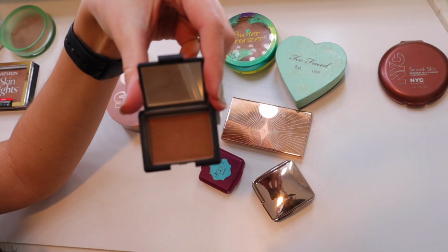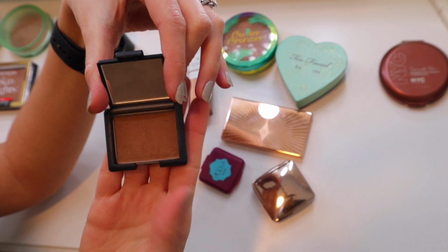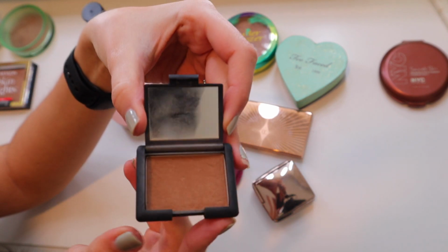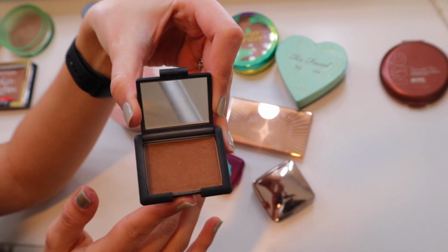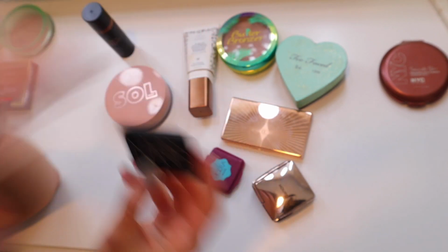It's a classic. The shade is right in between a cool and a warm, which I think is very unique for a bronzer. This is so little, but it also has a mirror, and honestly, I never am gonna go through this much bronzer anyways. So I'm definitely keeping it. I love to travel with this. It's so little, it doesn't take up a lot of space in my drawer, and I love to use this. So I will be keeping my little Laguna.